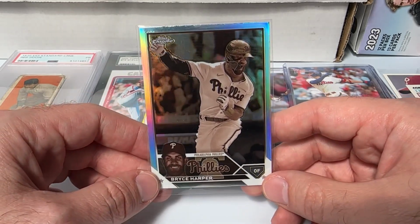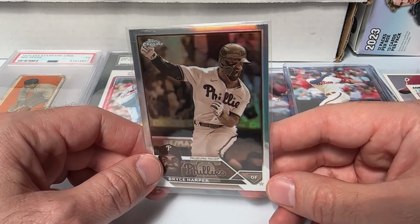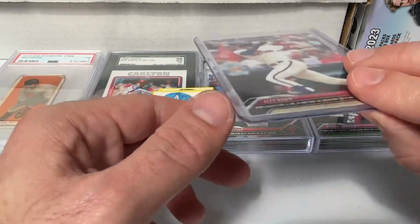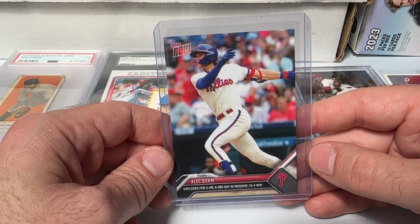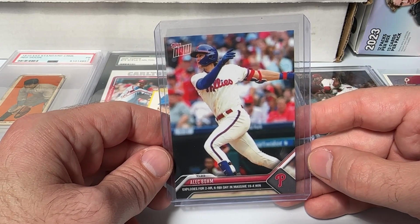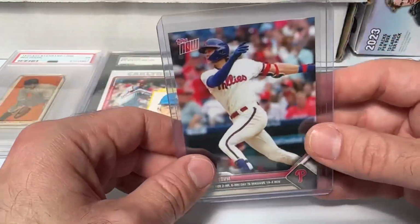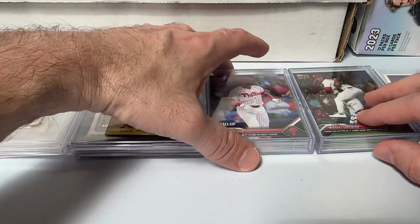Anyway, I was able to get this single sepia refractor of Bryce Harper for a couple bucks. So there are still opportunities to get some nice parallels. Got some Topps Now stuff that came in. Alec Bohm explodes for a 2 home run, 6 RBI day, and massive 19-4 win. So nice card there. Continuing to add all the Topps Now cards.